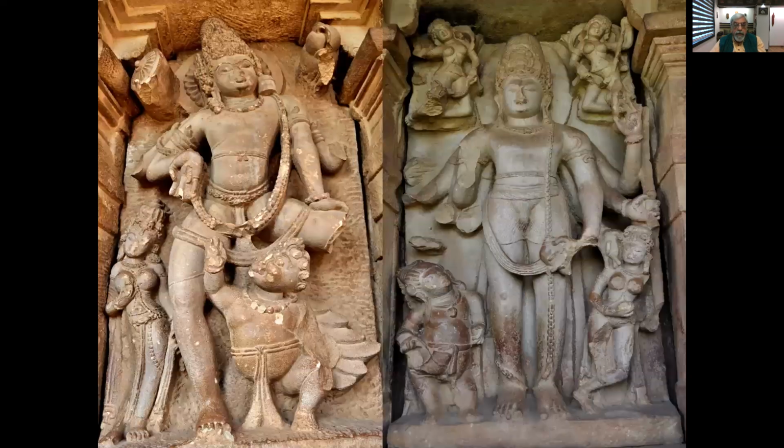In the circumambulatory passage, there are also depictions of Vishnu as well as Shiva. You can see Shiva on the left side, and you can see Vishnu again on the right side. Here, you will see Vishnu in the usual standing position, in contrast to the seated Vishnu in Badami.